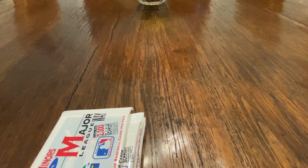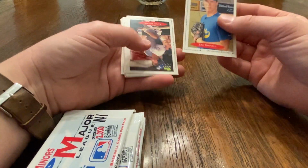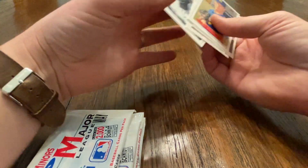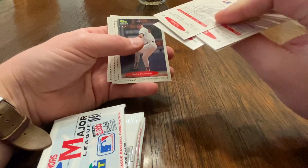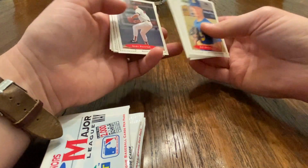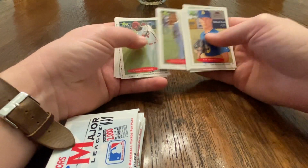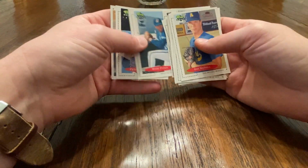Now, I imagine most of the names in these packs we will be totally unfamiliar with. Zach Chenal, Randy Knorr, nope. Tim Stargell. I wonder if that's Willie Stargell's son. Decatur, Georgia. All right. Shout out to Georgia, my home state. I am a Braves fan, which was a good thing last year.